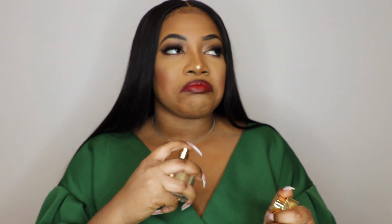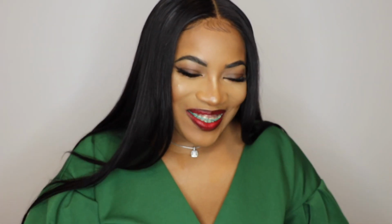Let's spray it again. Let me just spray it across my nose so I can give you guys the next whiff. Smells nice. Smells good. Okay. So that is a good purchase.